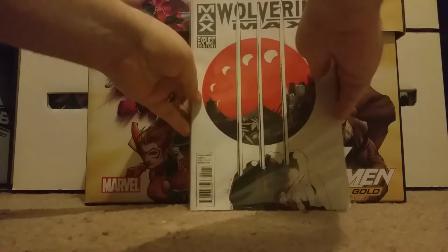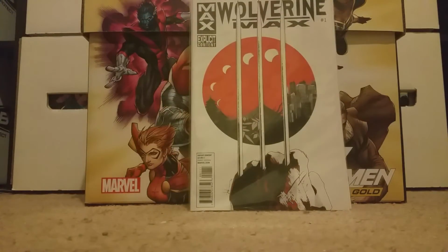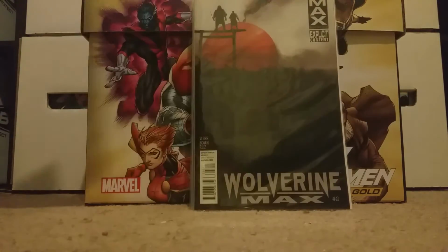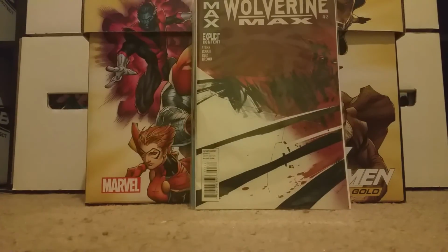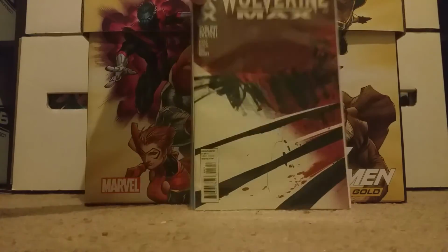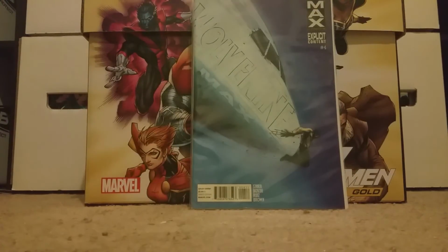Got some Wolverine books. Wolverine Max number 1. Cool cover. Wolverine Max number 2. Number 3. Number 4. Oh gosh, what a perilous situation that Wolverine's in there.